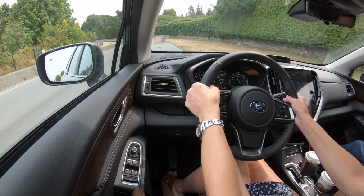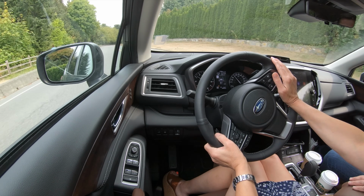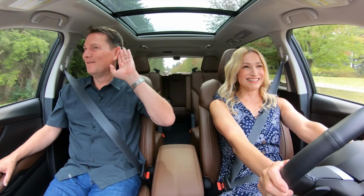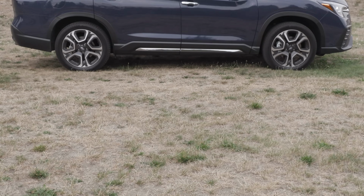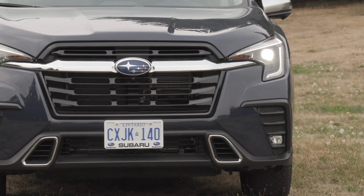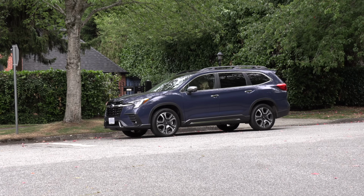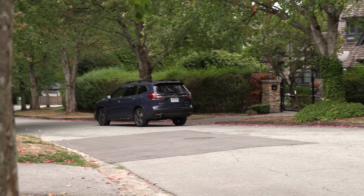Fantastic, because you have a lower driving position in here. It's just so easy and comfortable. What's that? What did you say? This gets 8.7 inches of ground clearance, which is very good. Comes standard with LED headlights, LED taillights. You get 18-inch wheels, but available 20-inch and a temporary spare tire.